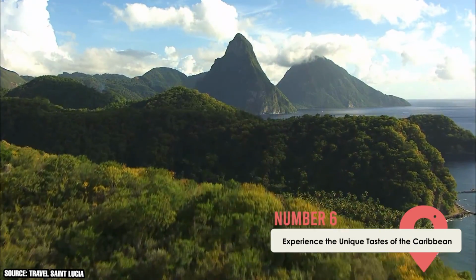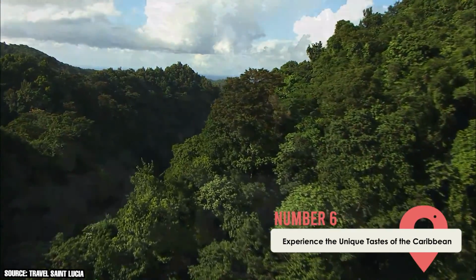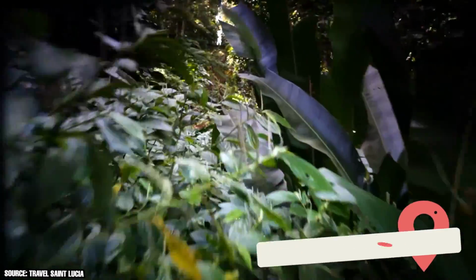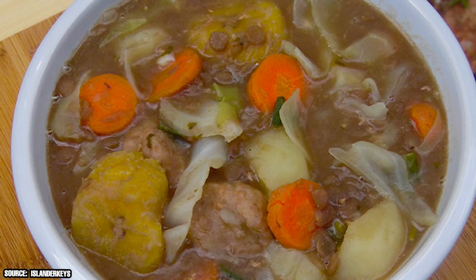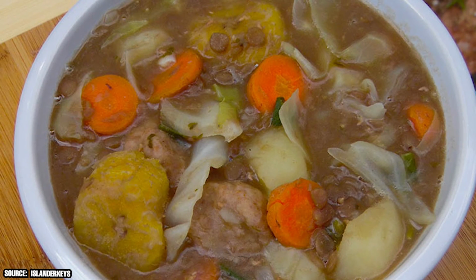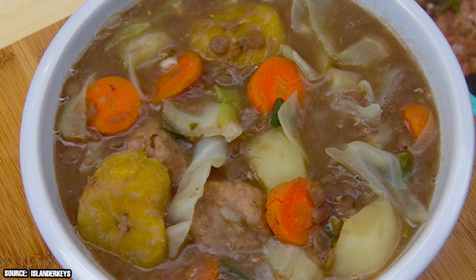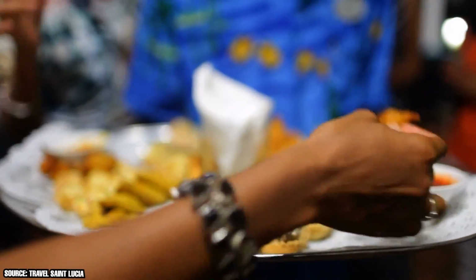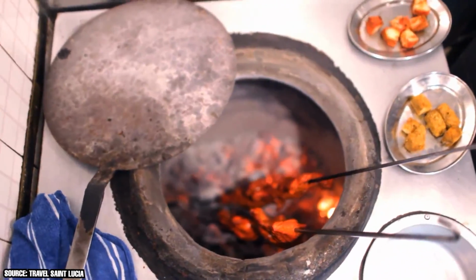Experience the unique tastes of the Caribbean. Visitors should certainly take the opportunity to try out some of the culinary experiences the Caribbean has to offer. One of the most popular dishes on the island goes by the name of bouillon, and it's a Creole stew that's incredibly hearty and consists of vegetables, dumplings, and the meat of your preference in a thick stock. The dish is slowly cooked in a clay vessel, traditionally over a low flame made from mangrove tinder.